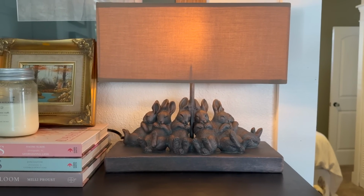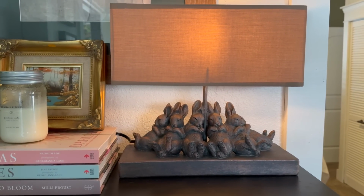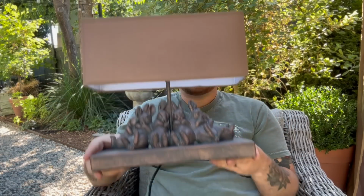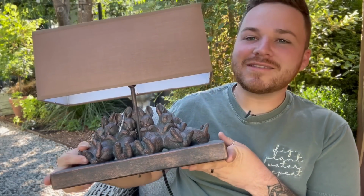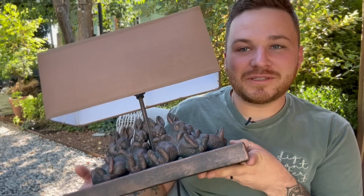And my plan originally was to replace the shade, but when the shade came, I actually really loved the color of it and I loved the size of it. I was thinking about changing it out with something that was more like rattan or something like that, but altogether it was just perfect and I could not change it. So this is my most recent purchase, and it has been my obsession. I absolutely love this lamp.